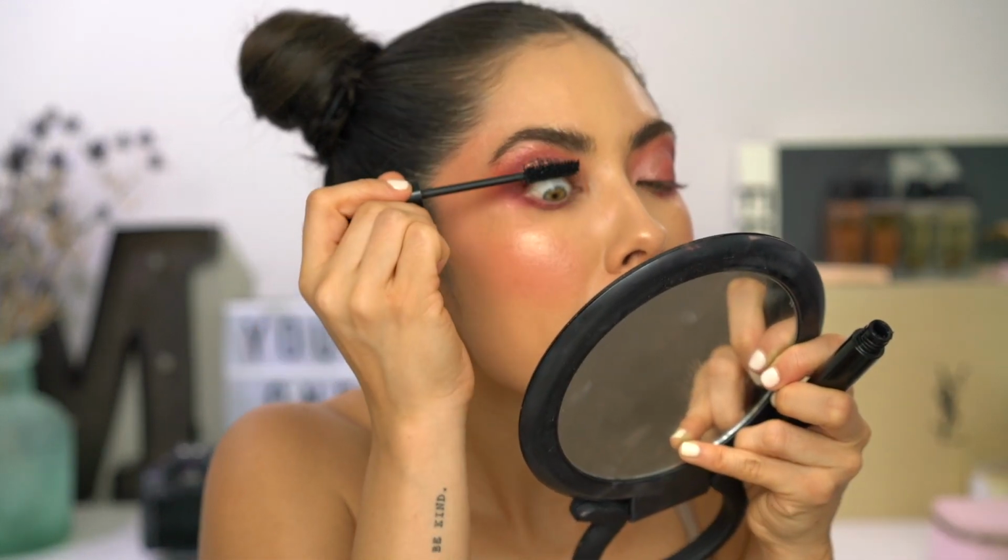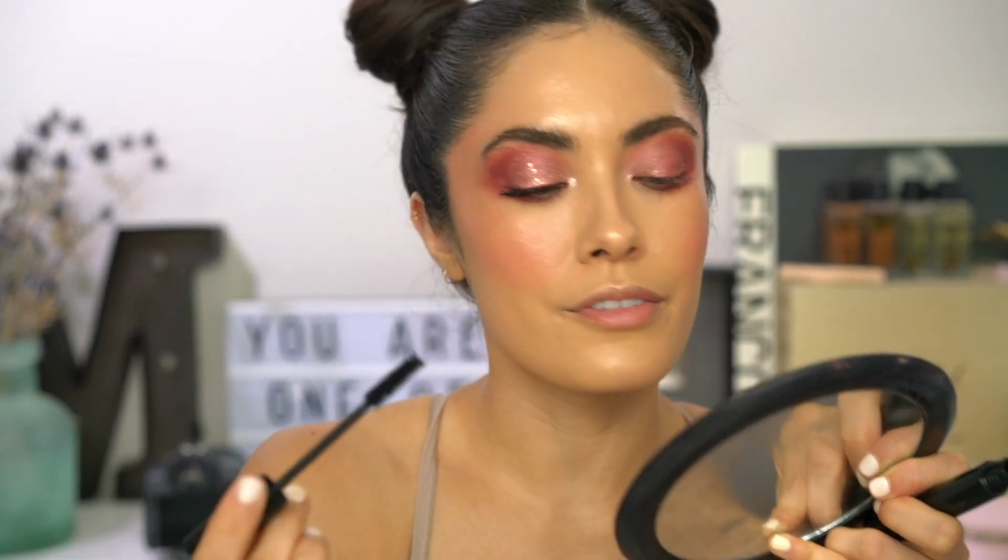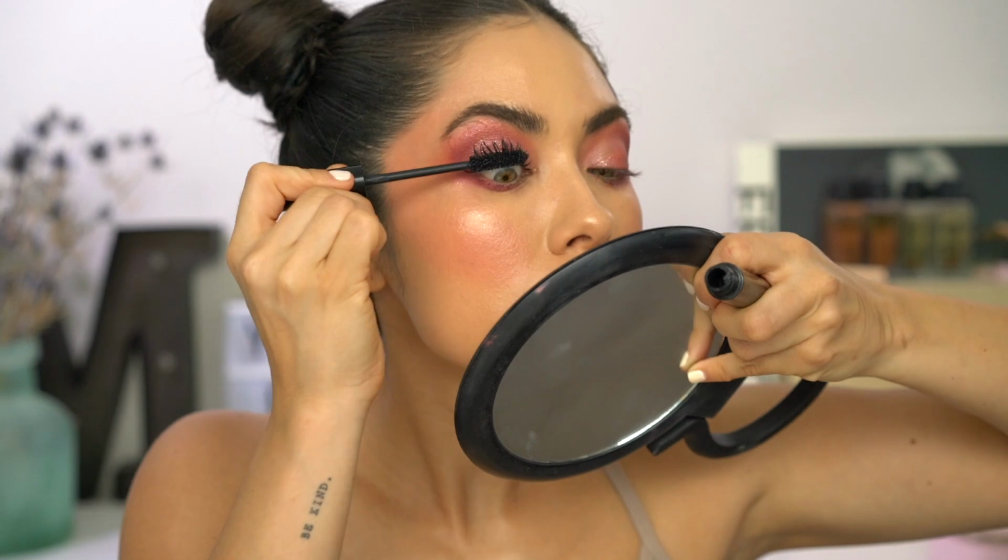It can get kind of messy, but I do like that fluffier type of mascara applicator. Here's a before and after of the mascara. I definitely like the formula. It's very comparable. I always name my 5 staples.